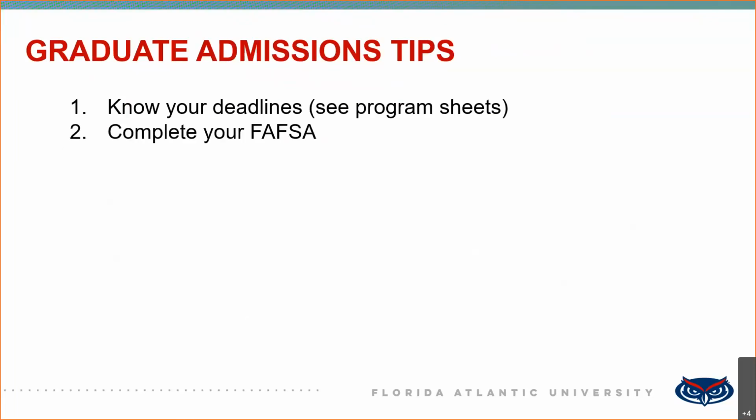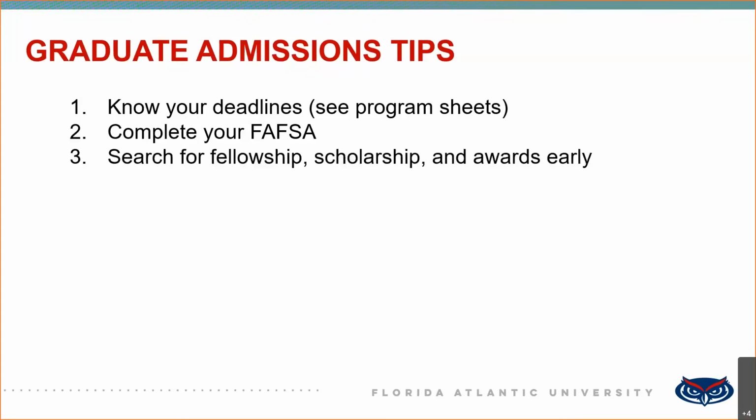Number 2, complete your FAFSA. So even if you're saying, hey, Jordan, I know I'm getting an assistantship position, I don't need a FAFSA because I'm not taking out a student loan. Submit your FAFSA anyway, okay? And I say this because some of our fellowships that we offer through the graduate college require that you have a FAFSA on file. And also, you could potentially be eligible for that FAU graduate student grant. So who doesn't like grant money? That's not money you have to pay back. That's just money they're going to give you for being a student. So submit your FAFSA anyway.